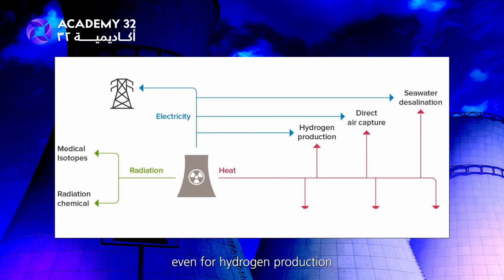can be used even for hydrogen production or direct air capture, or for our purposes, desalination. At the same moment, it can be used for producing electricity. So this is why it's called cogeneration. You can use it for two purposes or even three or four purposes.